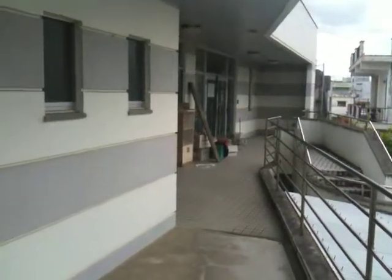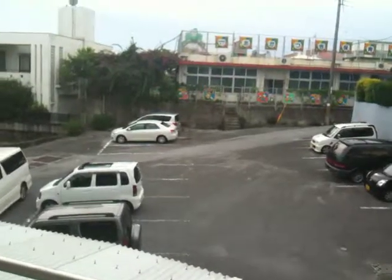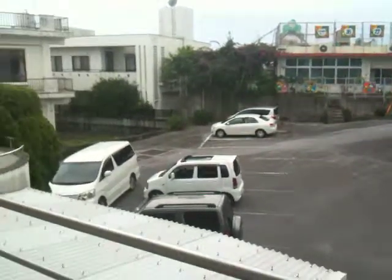I'm going outside. This is the steps going downstairs. There's the front, the outside. The back parking lot. Okay.